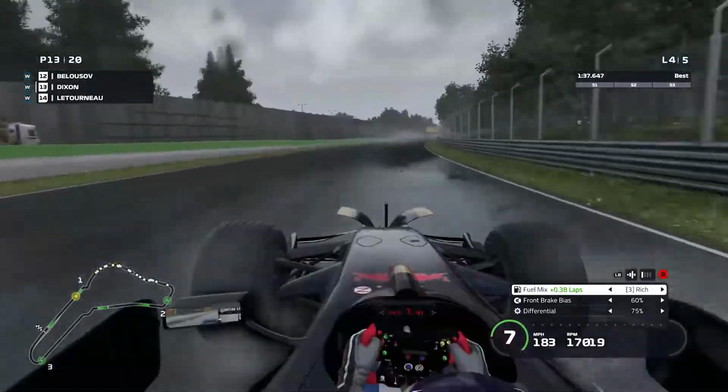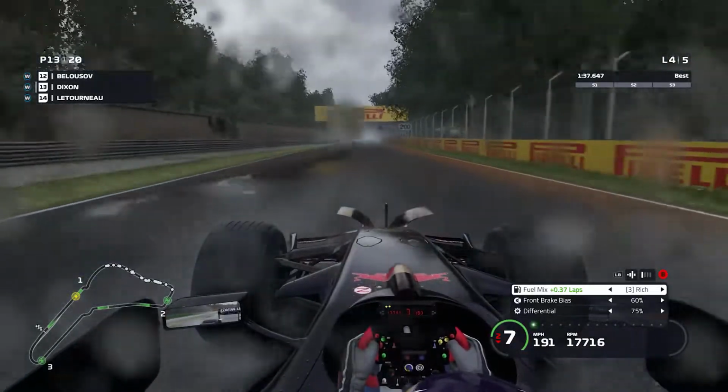But it's fun. Like it's just nice to look at this car.